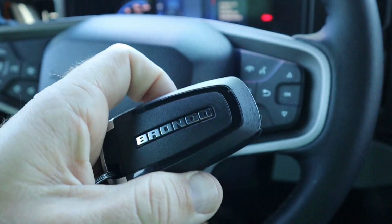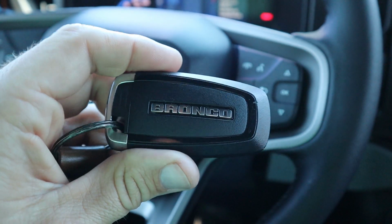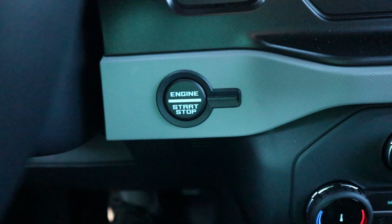This particular Bronco does have the keyless access system, so you just have the key fob with the push button start, and you can leave the key in your pocket or your purse, walk up, open the door, push the button to lock the doors, etc. So that is a nice convenience feature as well.